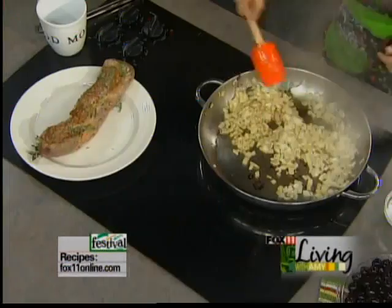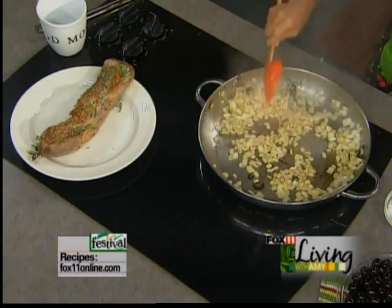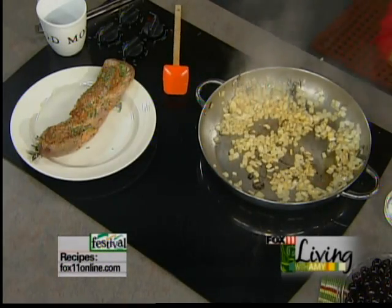And I just love sauces anyway, and they're so easy to make. This one is just so simple, this cherry sauce. So I'm getting my onions, letting them sweat a little bit. I'm going to throw in 1 clove of garlic that I'm just going to chop up.